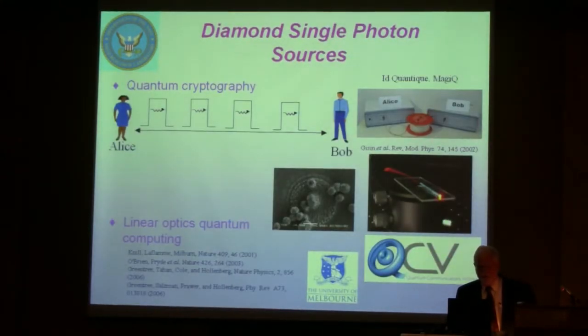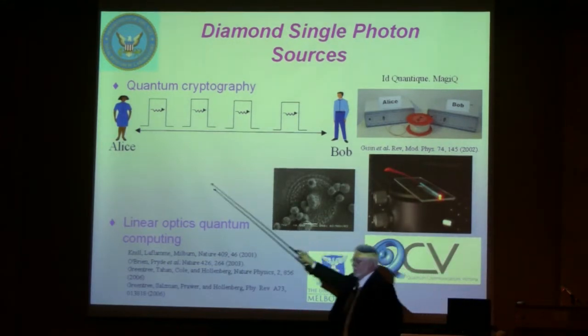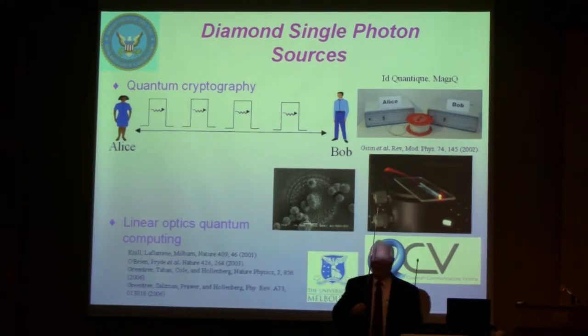One of the applications of this NV center is it has a very strong electric dipole transition, almost like sodium. And that means that you can not only pump it, but it emits a photon. And of course, you have one NV center, and it emits one photon at a time. So it has actually been commercialized now as a single photon source. And one of the big applications: the idea is you have a single photon source here with Alice, and she is going to send single photons in and out of the fiber.